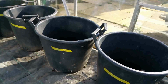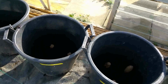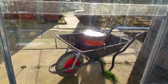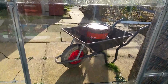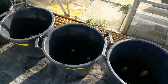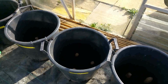Simple, effective. All I'm going to do now is fill up the pots to about 2 inches from the top with the remainder of the multi-purpose compost, and you can see in the barrow outside I've got a tub of organic fish blood and bone, and I'll mix maybe 2 handfuls into the compost for each pot, and that's it. I don't think they need to be watered just yet because they're quite moist, so I'll fill them up now.